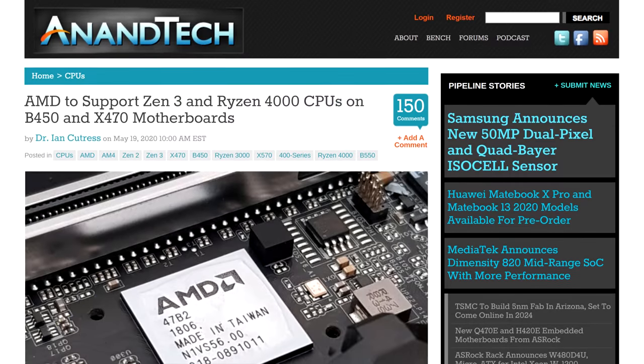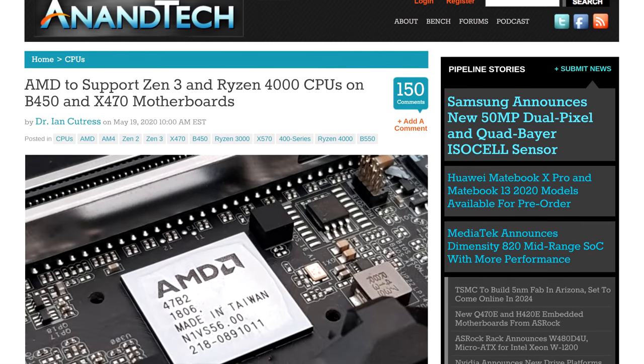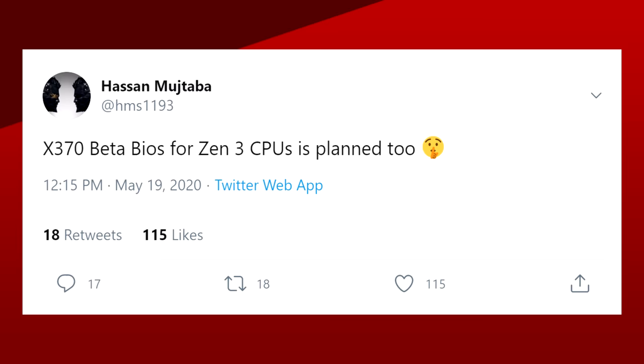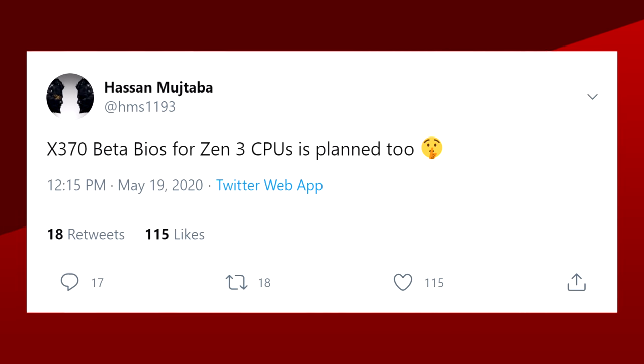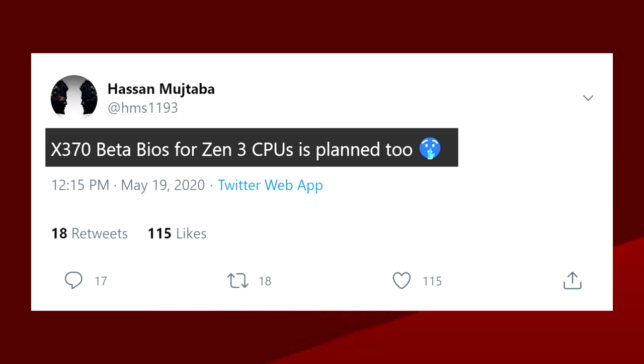Speaking of Zen 3, here's some news you probably knew about and a little bit extra. AMD has reversed their decision to limit Zen 3 CPUs to the 500 series boards. You will now also be able to use Zen 3 CPUs on B450 and X470 boards, if you respect all of their conditions. Now, that's not brand new news, but apparently some motherboard manufacturers are planning to go even further. According to WCCF Tech's Hassan Mujtaba, some manufacturers are working on beta BIOSes that go all the way back to X370. Now that would be really impressive.